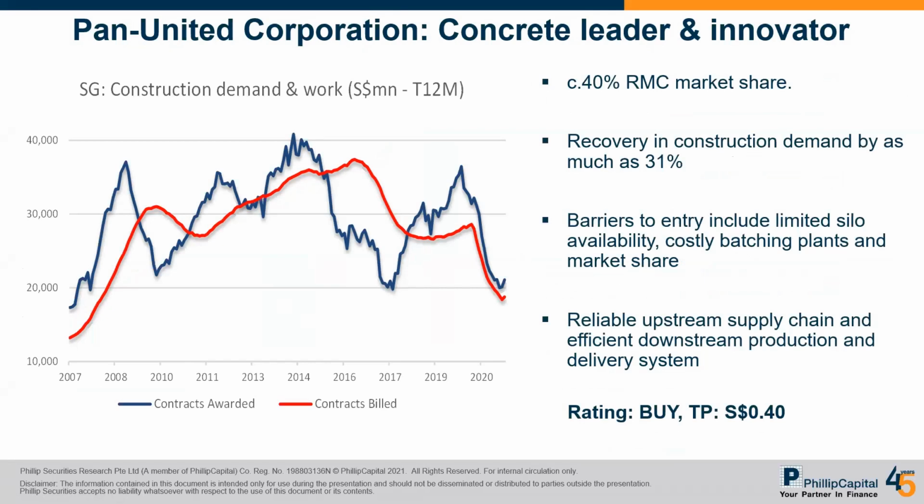If you can look at the construction demand chart on your left, we are buying at almost the bottom of the cycle. We are expecting 2021 construction demand to improve by as much as 31%, and this will be led by public residential and civil engineering projects. This includes projects like Jurong and Cross Island MRT lines. Further ahead, we should see a steady improvement from 2021 levels, boosted by more public sector projects. So we are expecting Pan U to benefit from this given the high market share.